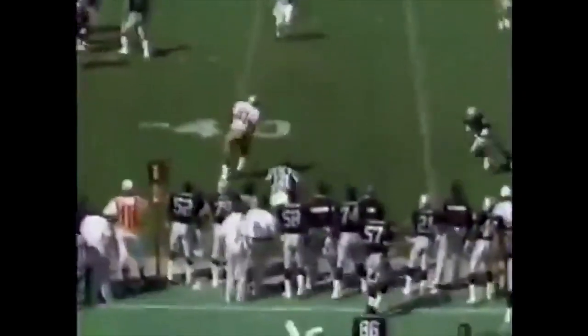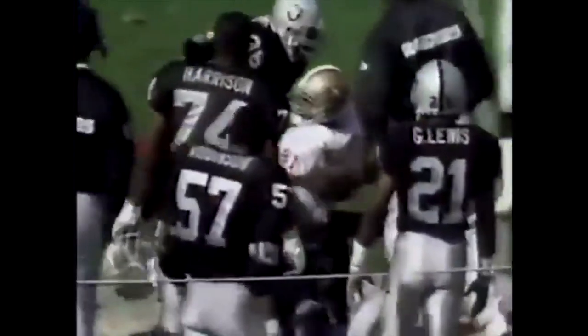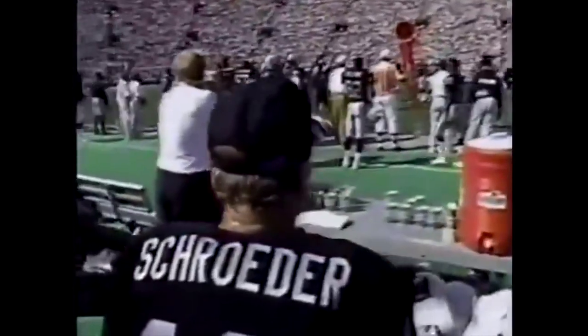Phantom Hill. Henry Williams. Raiders up in a hurry. He struggles back to about the 45. Terry McDaniel is the cover man. Pass completion got 5 yards.